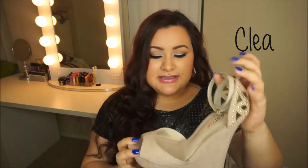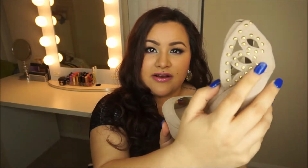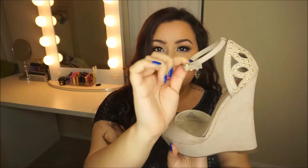Okay. So the first pair of shoes that I ordered is this pair, and it's called the Clea. I ordered them last summer, and this is what they look like. It is a wedge, I believe it's 5 inches, maybe more, maybe 5.5, and it's a nude color. It's like a suede fabric, and it has these studs right here on the back with some detailing and a strap for the ankle. I really loved these shoes. I was really impressed with the quality. I was really happy with the way they looked and fit, and they were really comfortable.